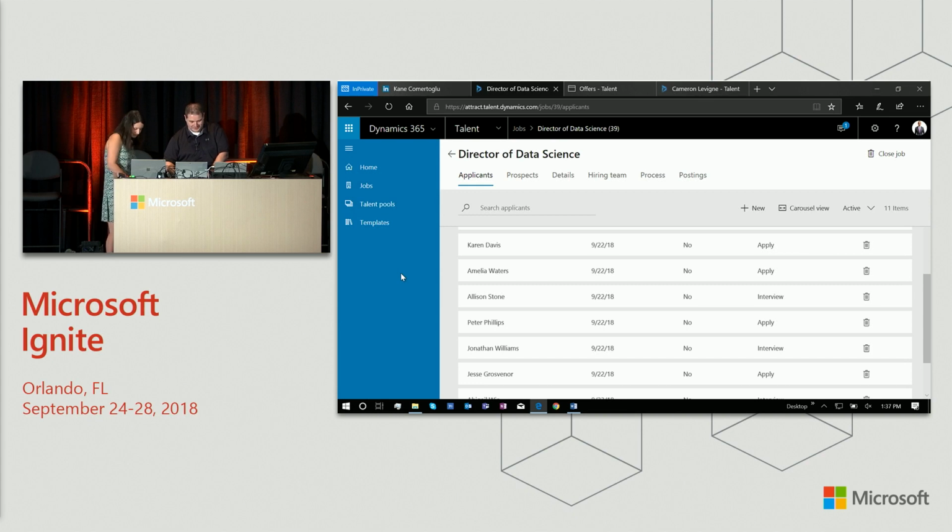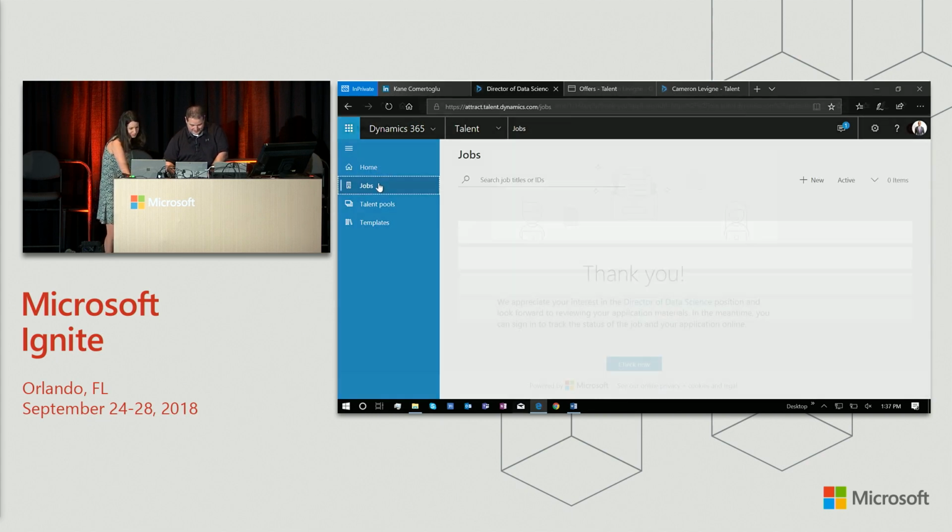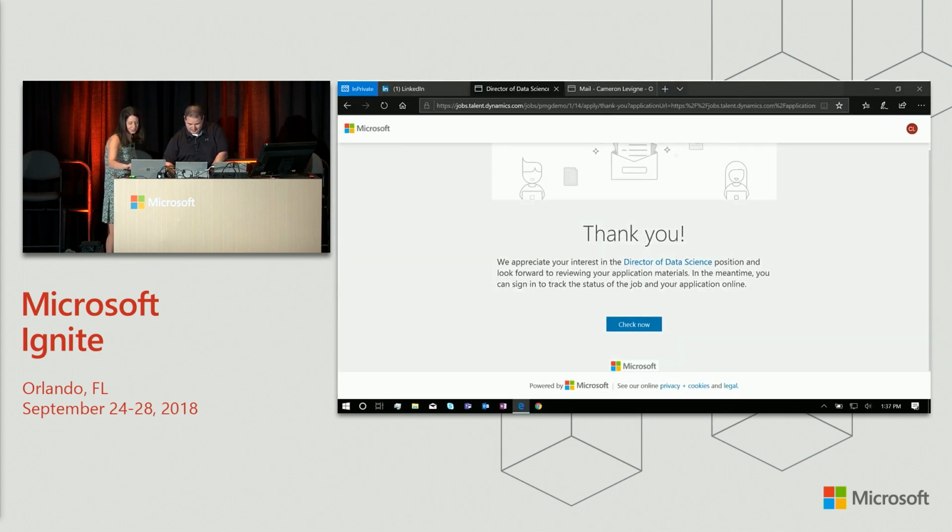It just came through. We'll display the message that Cameron will see. It looks like we had a little bit of a lag there on the data flowing through, but I'll see that it has logged my interest, and if I wanted to go back and see my status on the job, I could click on that button there.